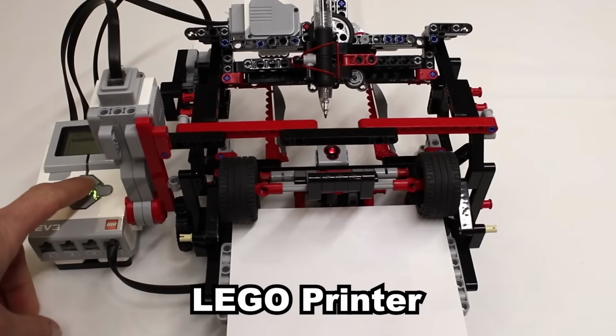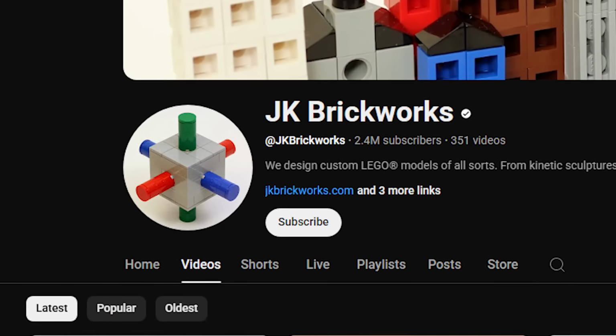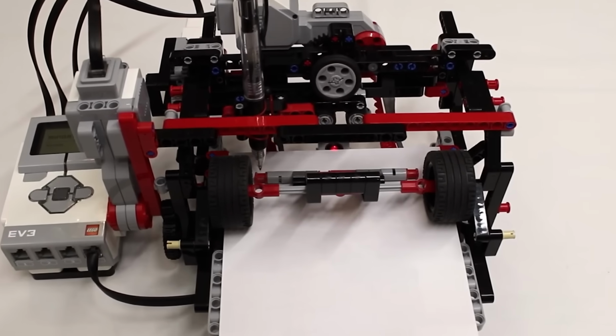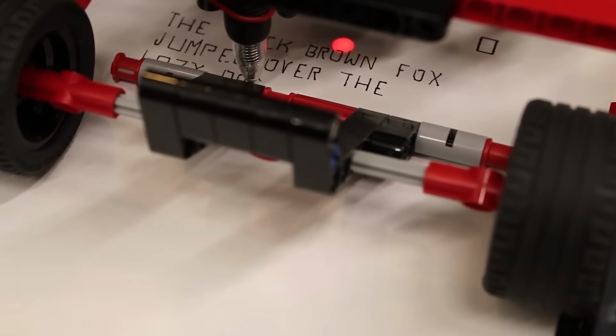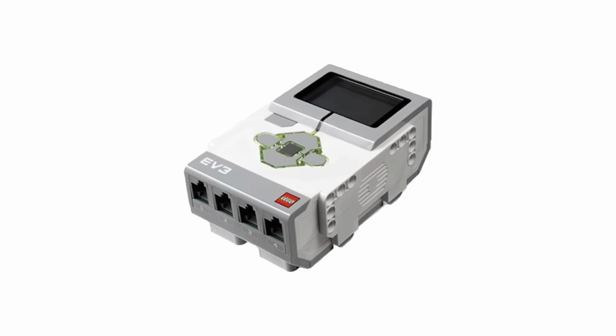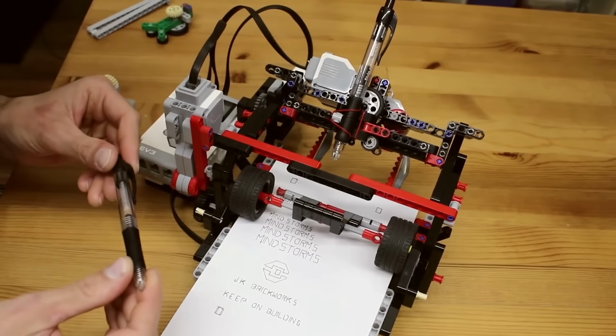Another machine that boggles my mind is this Lego printer. I mean, this thing is genuinely insane. JK Brickworks was basically able to make an entire rig that not only holds a pen, but writes readable words on a sheet of paper, all using Lego. He even used an EV3 piece from the Lego Mindstorms theme to code it, which almost nobody does.